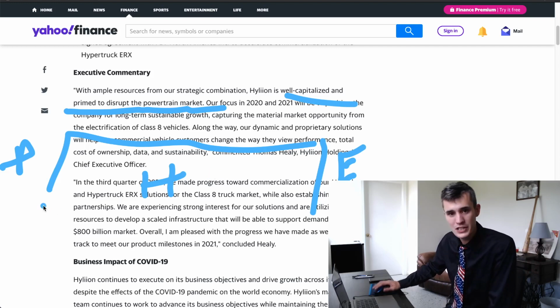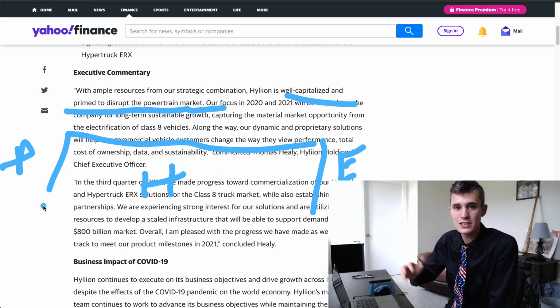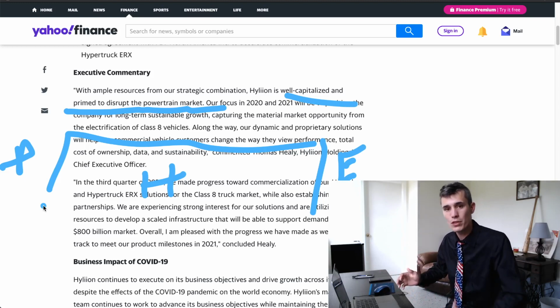But there's states like California, New York, that are requiring these Class 8 semi trucks to become less carbon efficient, lower their footprint.